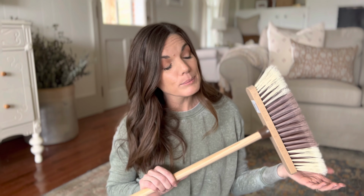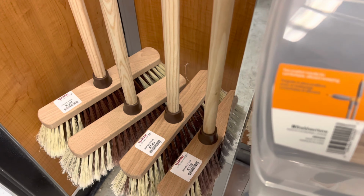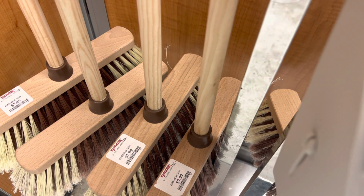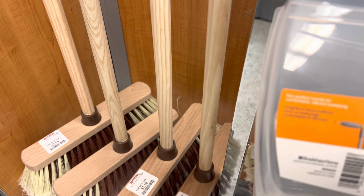The one thing that I did buy at TJ Maxx, and I only bought one thing, was this lovely broom. I love to have pretty brooms and dustpans and dusters because I think they're really pretty when you leave them out on display, and of course they're useful. That's my favorite thing, being able to have something that's both useful and functional and also decorative at the same time.